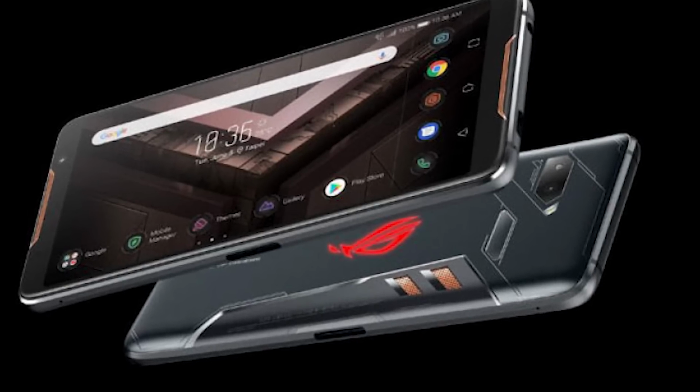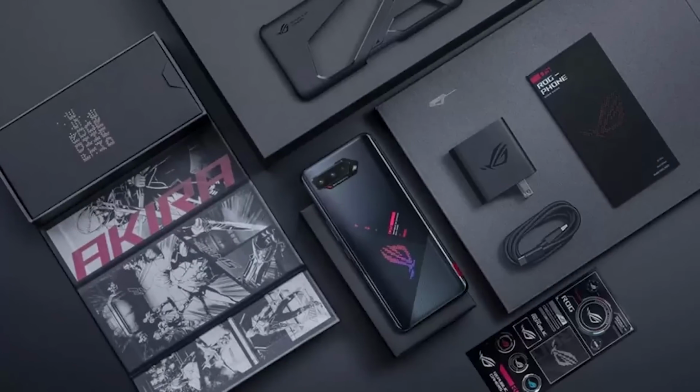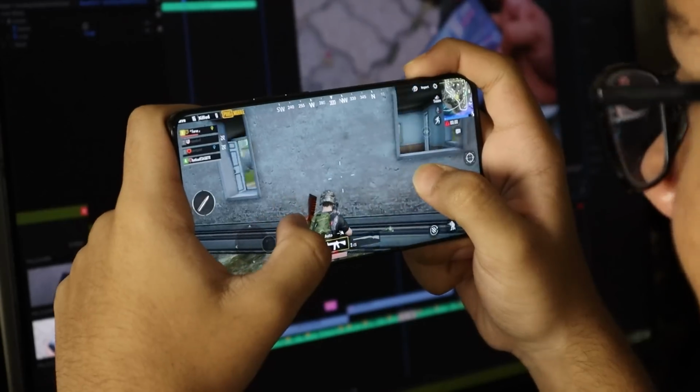The display, being slightly larger than the ROG Phone 3's, is similar in many ways. It has the same 144Hz refresh rate for buttery smooth gameplay, and FHD+ 2448 by 1080 resolution, with an impressive 1 ms response time and a maximum brightness of 482 cd/m², which is more than enough for a casual game of PUBG at the park.